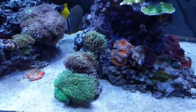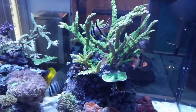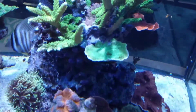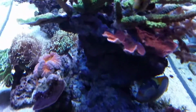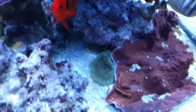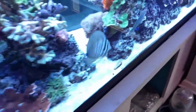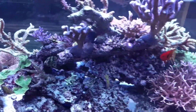The lights are all on right now. The torches are doing really well. The slimer continues to grow really well. The green Monti, this was just a tiny little piece that I had broken off, is now growing really well, as is this red one here, doing the same thing. I added this mini maxi carpet anemone, and it's growing well. Fish are great, no issues with any of the fish, same fish, hasn't changed anything.